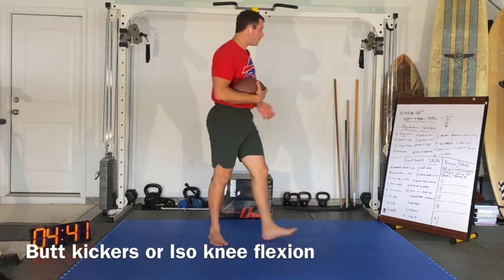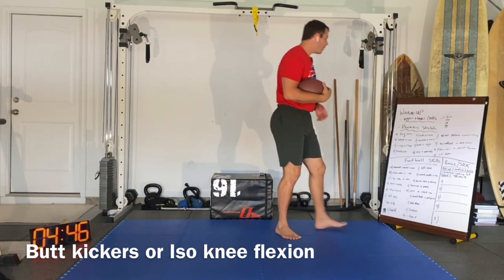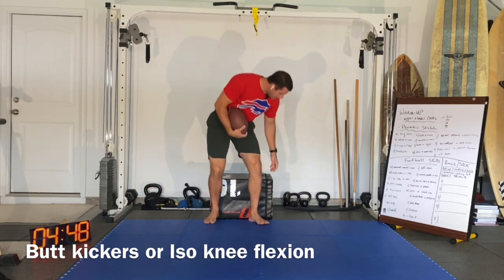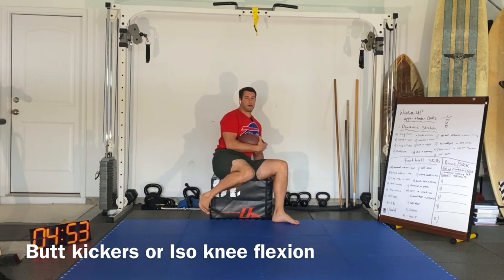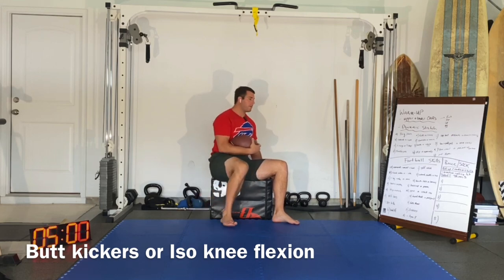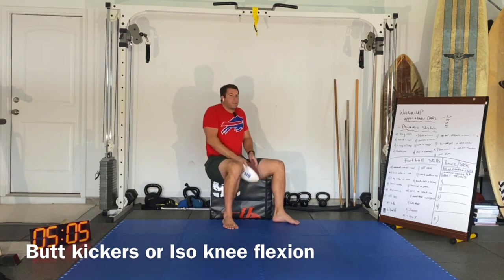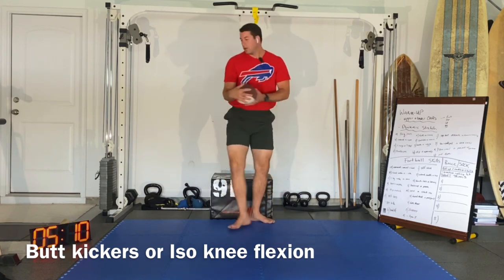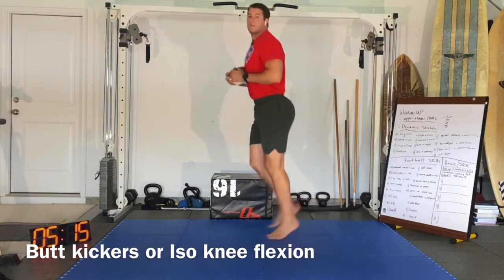And relax. All right. Now we have butt kickers, or if you're seated, what you can do is some knee flexion iso hold, or you can perform one at a time. If you want to, you can also perform some scapular cars while we're seated. Okay, if you're standing, we're going to bring those heels to our glutes, just like this.